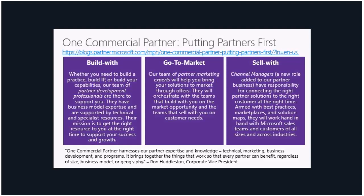And I don't want to get into all the dirty details. That blog post is from Ron, that link at the top, and it goes into more detail about what this means. But at the end of the day, what we wanted to do was to make this simpler, better, and benefit partners in a way that we haven't been able to before. That doesn't matter what size you are, what your business model is, where you're located. We wanted to simplify the whole ecosystem to help you. So we took a step back and reorganized ourselves in order to help you, in the form of building with you, going to market with you, and selling with you.